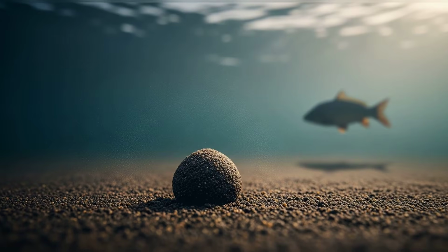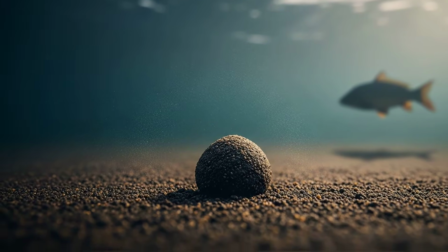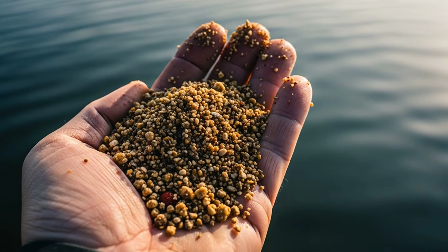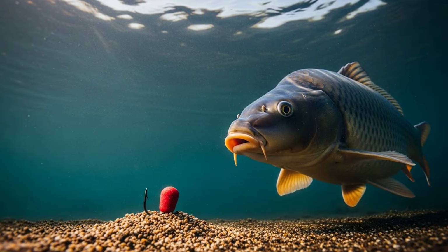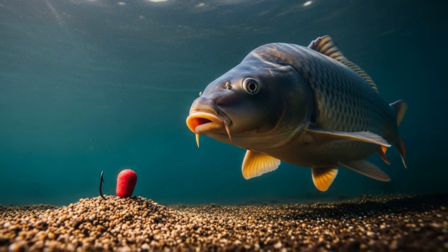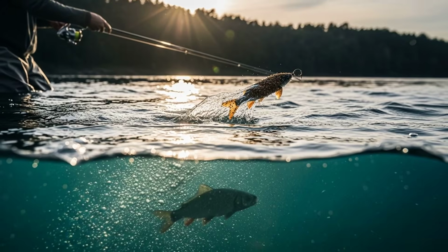Remember, the goal of your chum isn't to give them a 3-course meal. It's to ring the dinner bell. You want it to smell great and taste even better, but keep the actual nutritional value low. That way, the fish keep grazing and searching without ever getting full until they finally find your hook. Mistake number 10, ignoring the current during your initial bait-up.